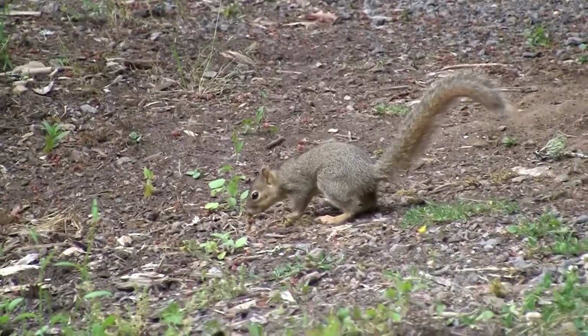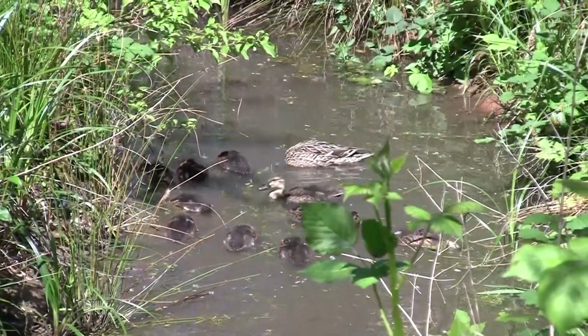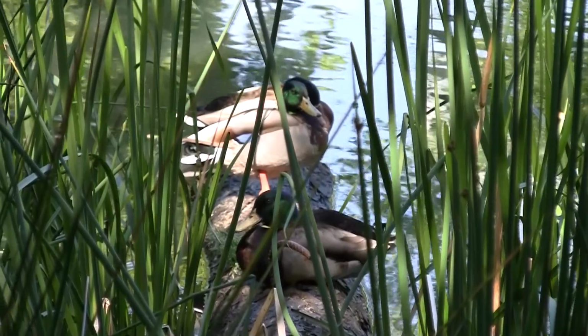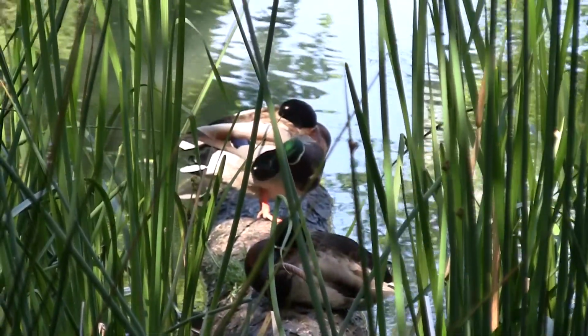Down on the ground, there's plenty to see. We've recently spotted baby ducklings cruising around the pond. Ducks and other migratory birds need places to rest and often use the waters around the ELC to sleep, forage, and raise their young.